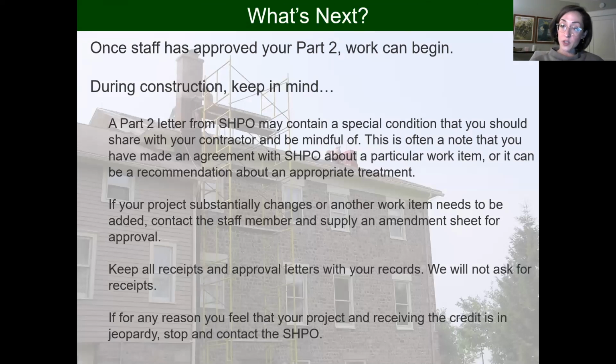So when you submit parts 1 and 2 to our office, it will go to the Survey and National Register unit first. I have a series of cohorts who take care of the same counties that I do, and they verify that these homes applying for the program are listed in the registers first. Then the applications come to me and I will review all of the technical work that you're doing.